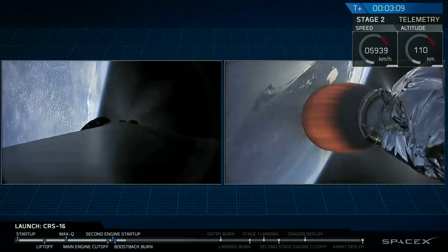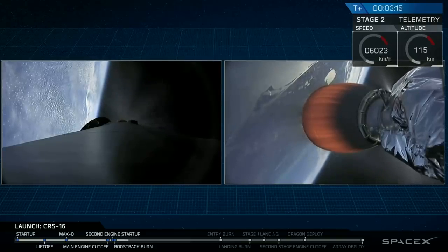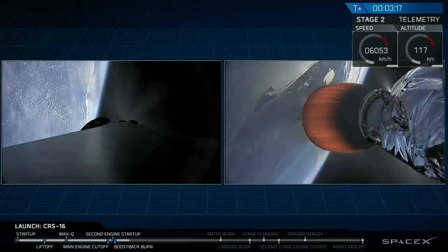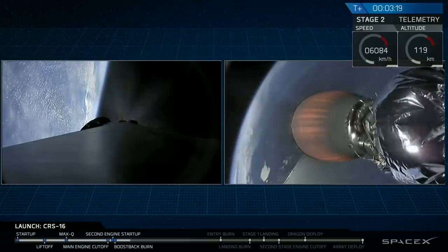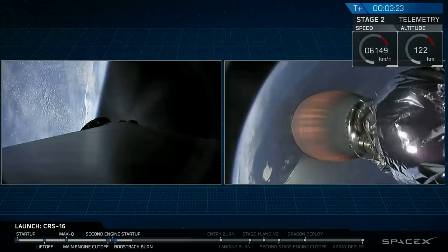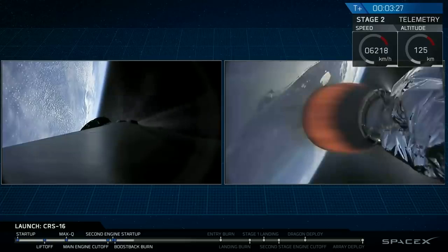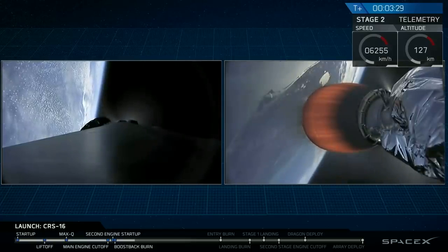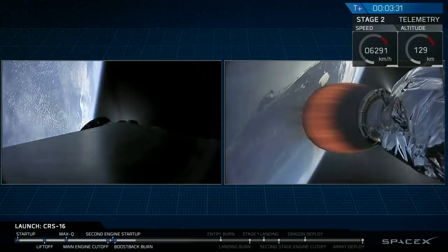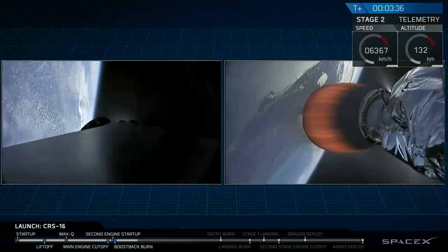Shutdown of the boost back burn is coming up in about 10 seconds. Second stage continues to look good on power. On the right-hand side, you may have seen an object passing the nozzle of the upper stage engine. That's the Dragon nose cap that's generated at this point in flight. We've heard the call-out shutdown on the boost back burn.